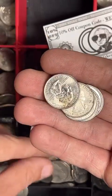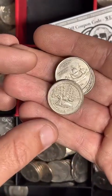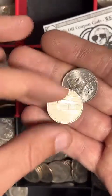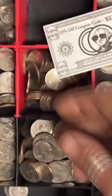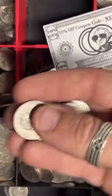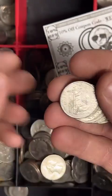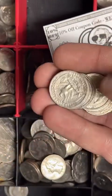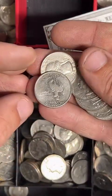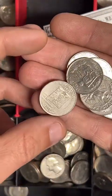Mexico 82. Y'all go ahead and tap the screen. Let's see if we can get 5K before I finish these 2 rolls. I think you can do it. Give y'all something to do while I pick through them. No W. Come on, silver. Let's find some silver in here. Let's do it.